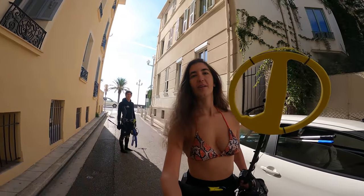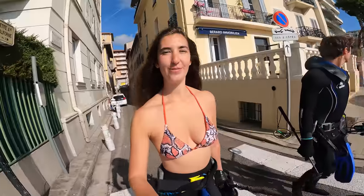As you can see, we have our metal detectors and we're gonna be going to a popular beach to dive underwater and hopefully find some lost treasure. So let's grab all our gear, get down to the water and see what we can find.